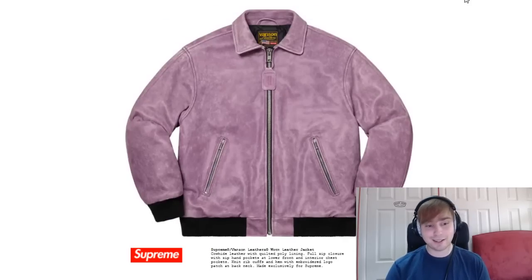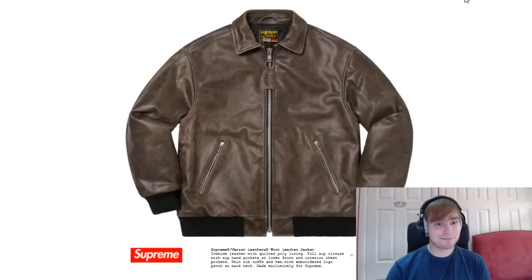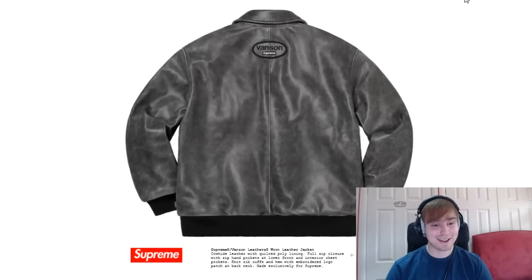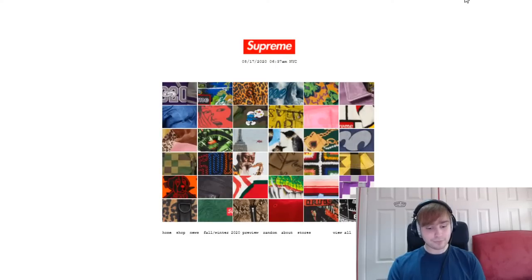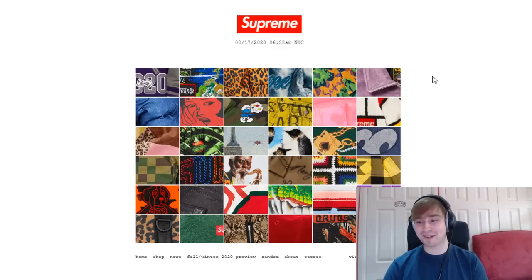Next up, okay, yeah. Standard Vanson leather jacket. Yeah. Retail in the heavens, it's going to be. Yeah. We can move on from that. Okay. So the first row is complete. Yeah, first row is complete.